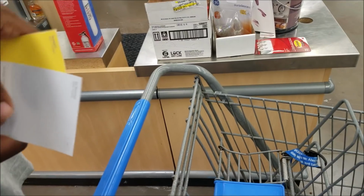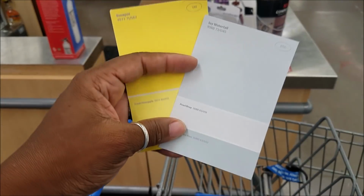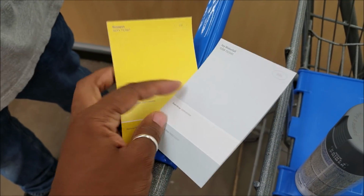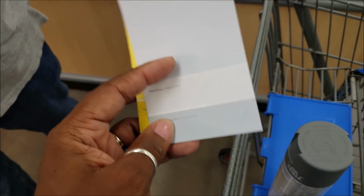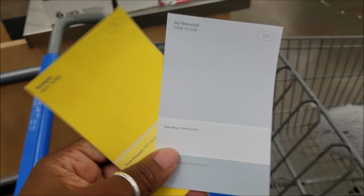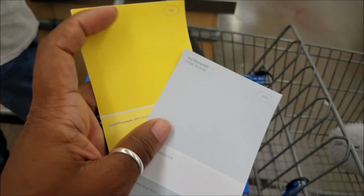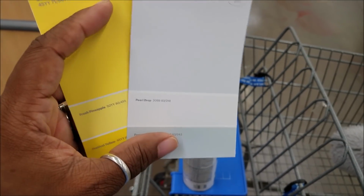Yes. We're trying to figure out these colors. Oh, they look pretty on camera. I think I want to go with the top one, babe. The top one and this one right here, the festival. Yeah, we're gonna get 2 quarts of that. So we're gonna go with this here and that up there. That's what we're gonna go with. Yep, I love those 2 colors.